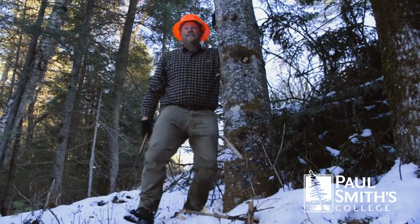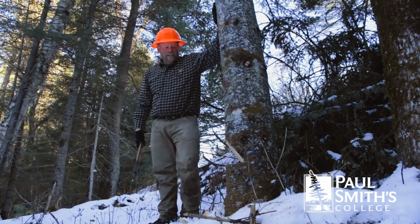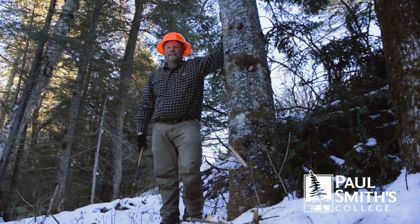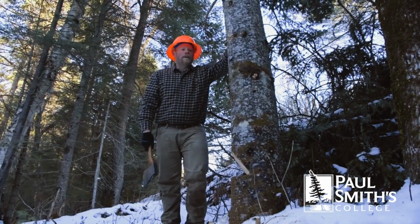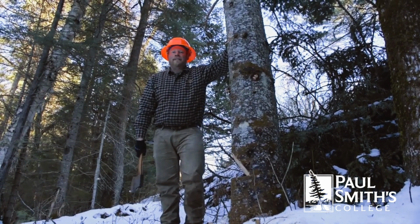All right, didn't take too long. We got our notch out, and now we're ready to move to the backside for the back cut. Now for this, each faller needs one escape route about 15 feet from the tree.